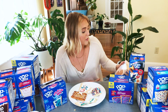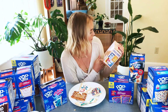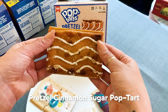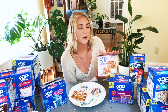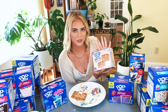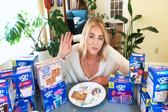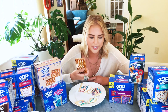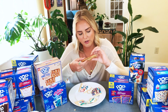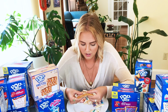We're ending it with one that I'm really excited about. Another one of their new flavors. Pretzel cinnamon sugar. I'm hoping this one might be better than the brown sugar cinnamon, because that one's just like Old Faithful, classic, can never go wrong. So I'm hoping that the pretzel is gonna add some really good saltiness, and it might even be crispy. It looks really good, like it looks really nicely toasted. And it smells like the brown sugar cinnamon.